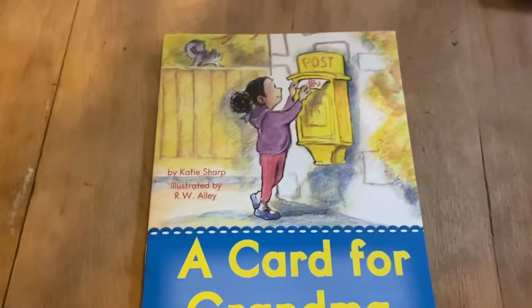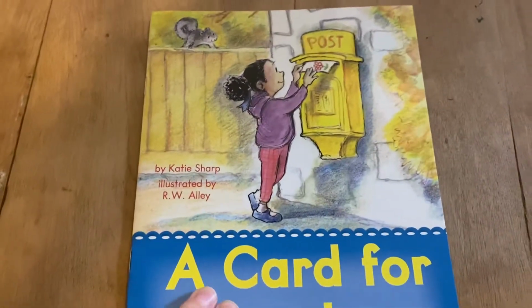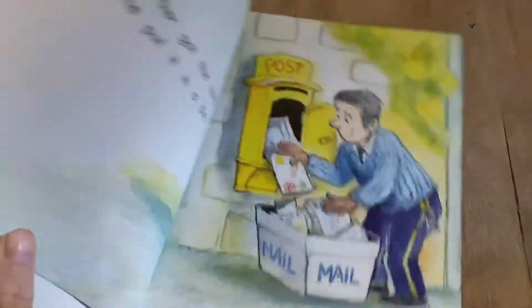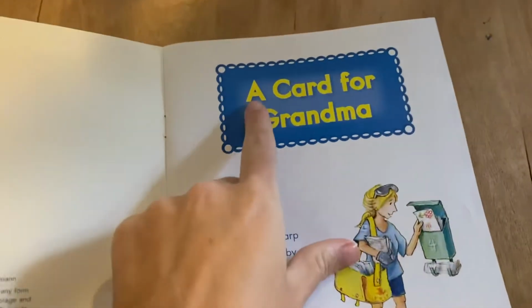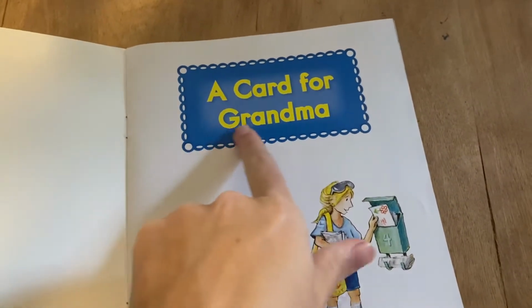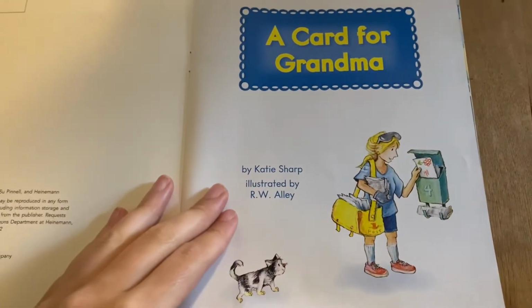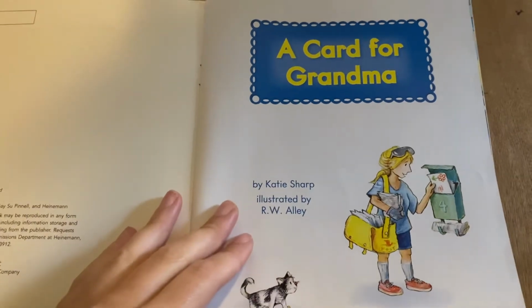A card for grandma. Make sure you point to each word. A card for grandma. I see a little kitty cat. I wonder if that's important.